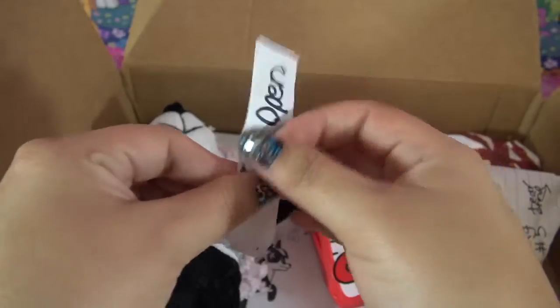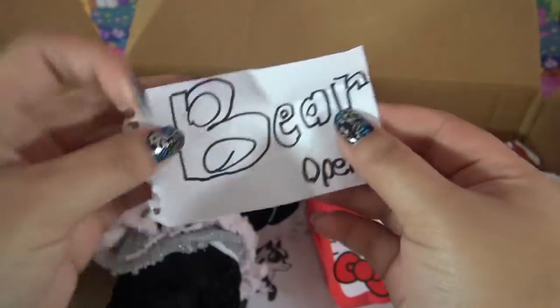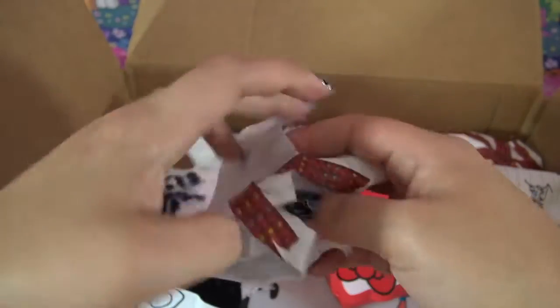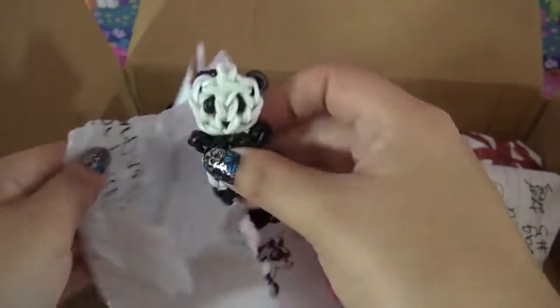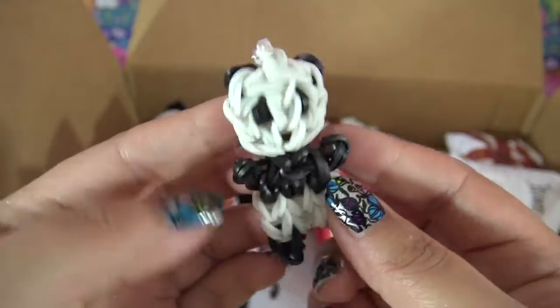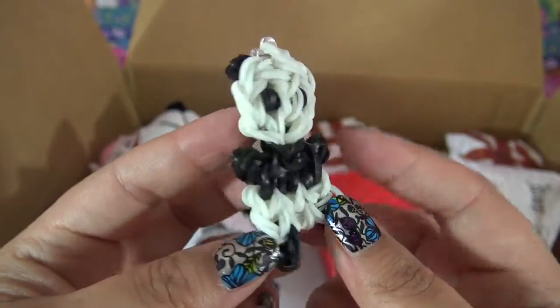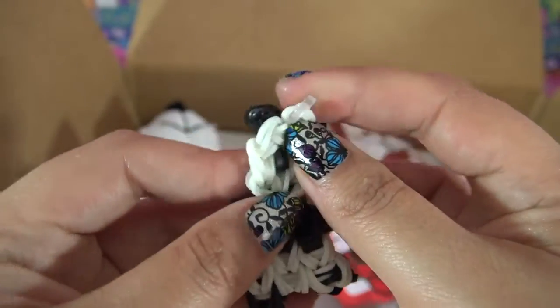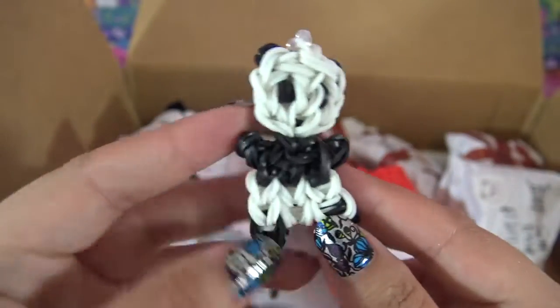And he has a little letter on his arm. What does it say? It says bear. Okay. And there was also a blind bag inside of the little bear's bag. What could it be? It is... Oh, cool. It's one of the rubber bands, but it's in the shape of a panda. I love this. I'm gonna see if I can put this on like a necklace. That'd be really cool, like a little loom band panda necklace.